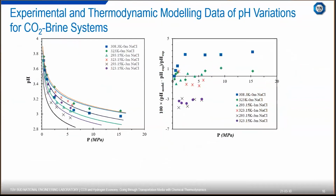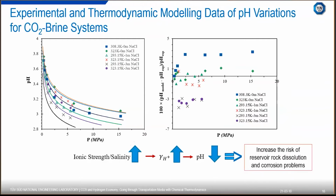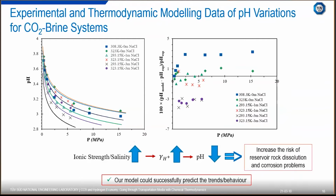Okay, here you can see the experimental and thermodynamic modeling results of pH changes for different CO2-brine systems in the presence of different salinities for the aqueous phase. As can be seen, when we increase the salinity of the aqueous phase, the ion activity coefficient of the proton will be increased after the CO2 injection process, and the pH of the system would be decreased accordingly. And this actually means that we have a more acidic environment, and the risk of reservoir rock dissolution and corrosion-associated CO2 leakage would be increased as well.